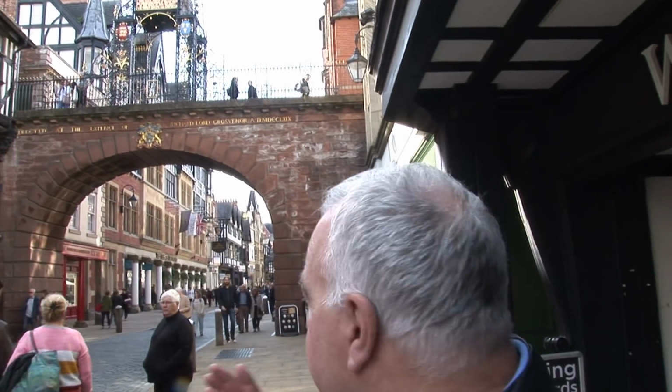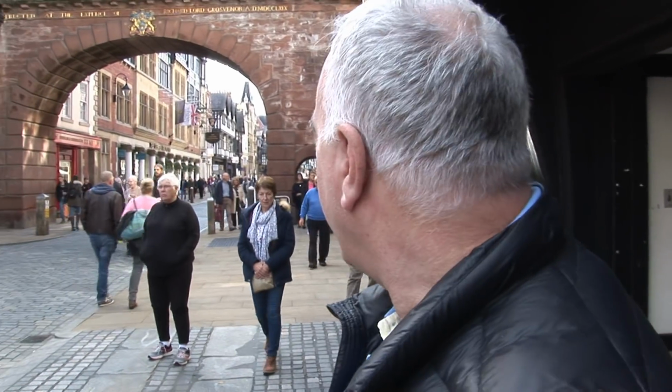Now, can you just imagine the Roman soldiers, the legionnaires, the 20th Roman Legion, marching into Chester here 2,000 years ago? What a sight that must have been. Why did the Romans build a settlement here on the bank of the River Dee? A town they called Diva Victoris.